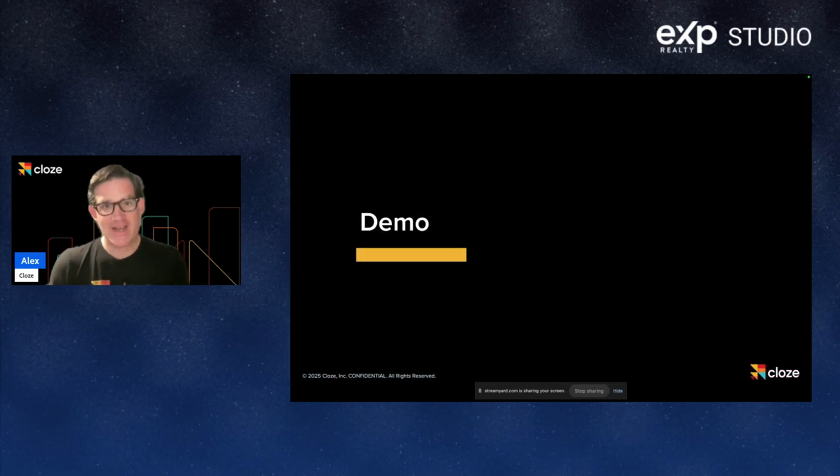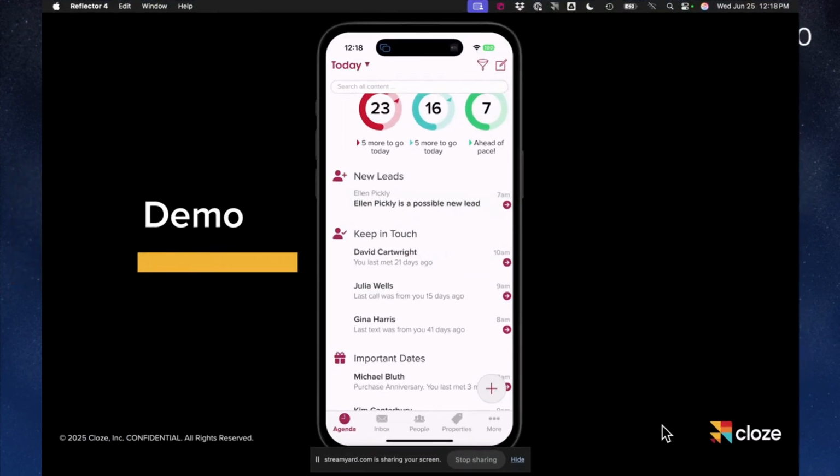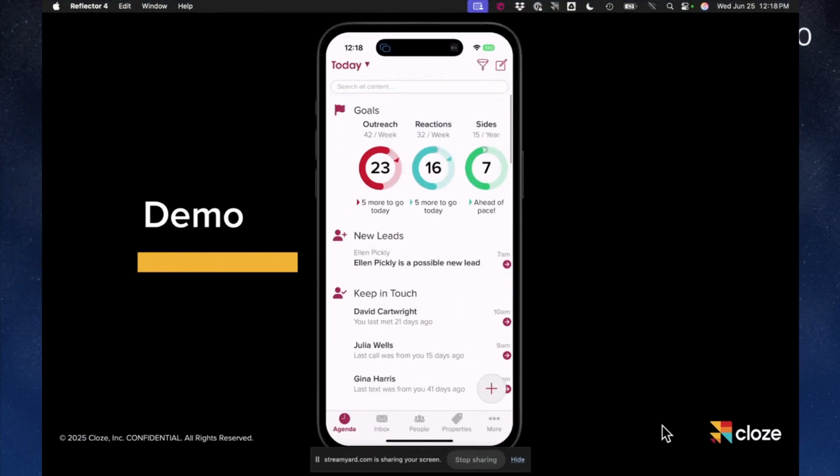All right, let's dive in and we'll do a demo here. Okay, so here's Cloze on my iPhone. I'm going to start here, as I said, and we'll go over to the desktop. So at the top, there's that goal tracking. You can see it's nudging me to do a little more today, 5 more to go today for my outreach and reactions, but I'm ahead of pace on my side. So that's great. A little more activity and I stay on pace.